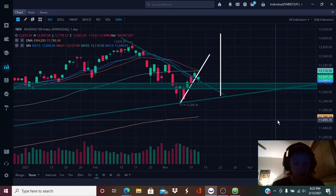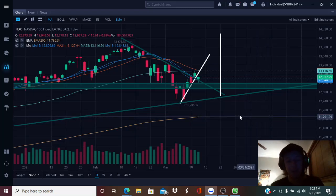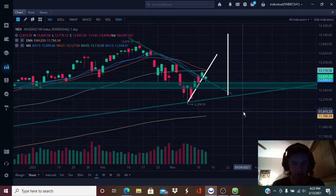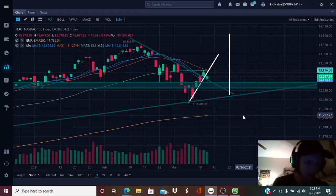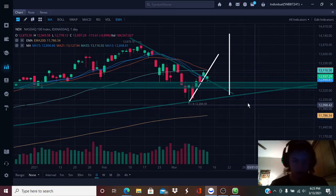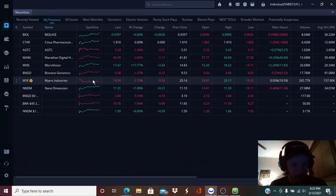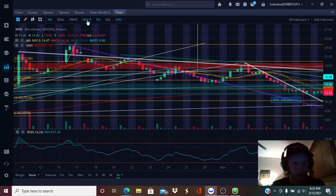And Microvision follows the Nasdaq very heavily. Besides catalysts, and of course it doesn't mirror it exactly, it will usually do what the Nasdaq does with a much higher volatility, right? If the Nasdaq goes up 1%, Microvision might go up 5%, and if it goes down, the exact same, roughly, normally in the aggregate. All right. So let's go back to Microvision. Let's look at some other indicators here. If we go on the 4-hourly, let's look at the 4-hourly RSI and MACD.